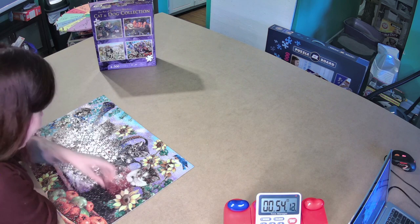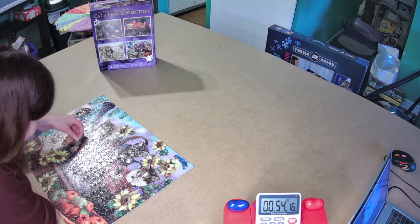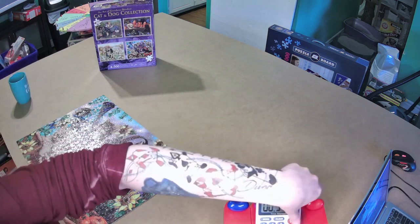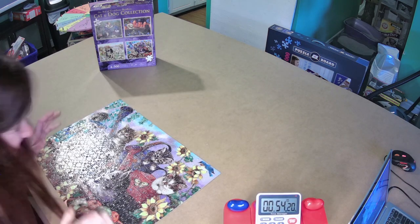Yay, I'm almost done! The kitties are almost together, and I think they're gonna have other pieces. They are! Hooray! I'm done! And I need to eat beans. Yep, I knew it. I felt myself going slow, and I'm like, oh.